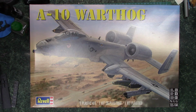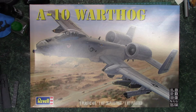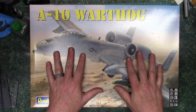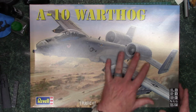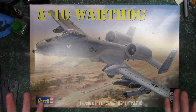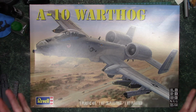Well, here we go, guys. Here's the surprise. This is the Revell A-10 Warthog. It's a 1/48 scale. But the surprise is, I've been asked to build this for somebody. The person I'm doing it for, her father worked on these. He was in the Air Force, and he really loves these. So she asked if I would build it for her because she's seen my work, and she is paying me to do this. This is a present for him.